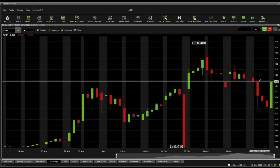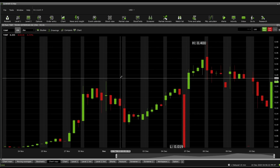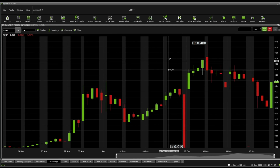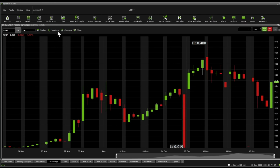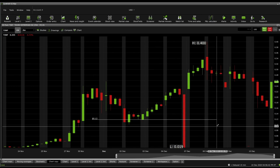Now, significant supports and resistances. The current significant resistance that it needs to break is the 26 cents. Above there, 27 cents. Above there, we're looking at 30 cents and then jumping all the way to 34. Significant support levels here. We're looking first at the 23 cents. Below there, we're looking down to 19 cents and then down to 16 cents and then down to 12 cents.